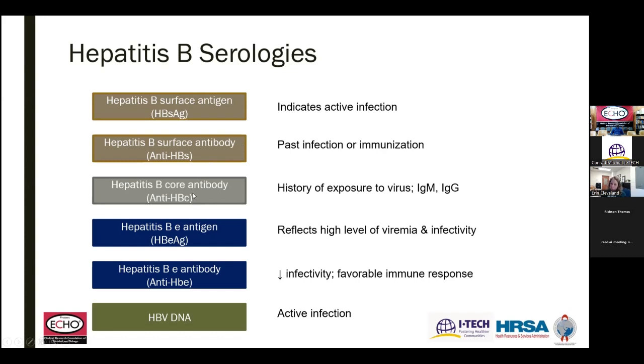The hepatitis B core antibody forms in response to the core antigen that's part of the inner viral nucleocapsid. And it indicates a history of past infection. And importantly, it is not protective, unlike the surface antibody. The E antigen is a secretory protein that's released by the virus into circulation and generally reflects high levels of viremia and infectivity. The E antibody acts against the E antigen, and it generally corresponds with a decrease in hepatitis B DNA levels and a more favorable immune response to the virus. It is also not protective. And then finally, hepatitis B DNA can be measured directly and also indicates active infection.